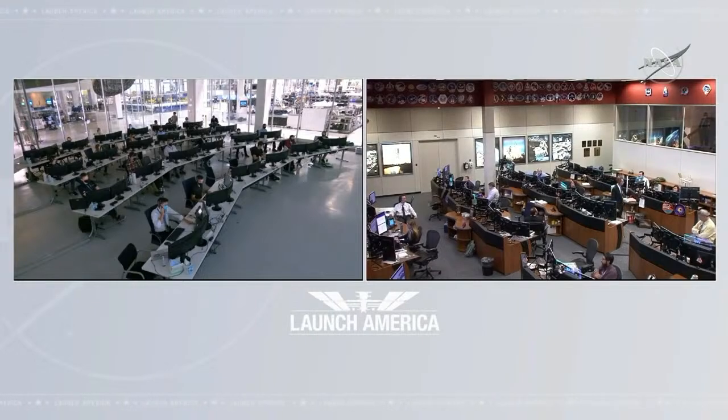While we've been in integrated operations and while we've been attached to the space station, any commands, any operations that we wanted to do on the Dragon spacecraft, of course, we're getting permission from the flight director in Houston to conduct those commands, because the flight control team in Houston is really responsible for the health and safety of the crew aboard the International Space Station, as well as the safety and performance of the International Space Station.